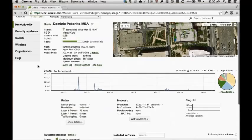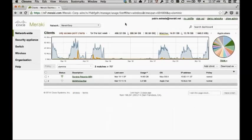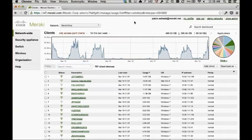Now we can go into looking at the details of the activity, the bandwidth, the applications that are being used by any of those devices. We can also come back here to the clients page and look at not only Dominique's device, the MacBook Air, but also what's happening with the network as a whole.